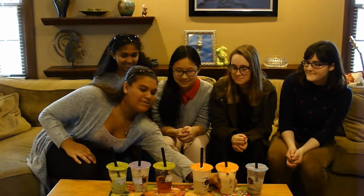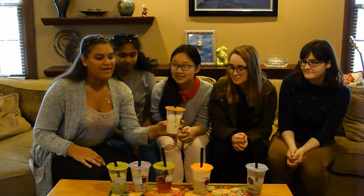So my favorite overall tea was this one, which was the milk green tea with the pudding. I think it's a great combination of sweetness and the texture of the pudding. But my favorite topping overall was definitely the nata jelly. I thought it was really sweet, and it's just a fun texture. So if you like sweetness, then this is the tea you'll like.